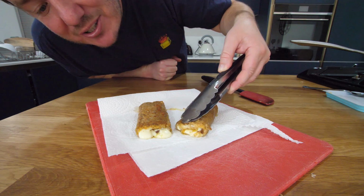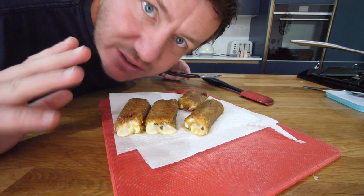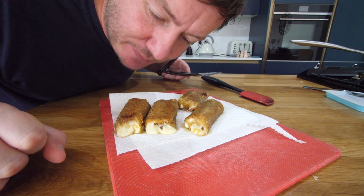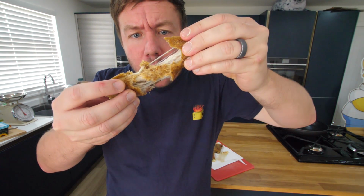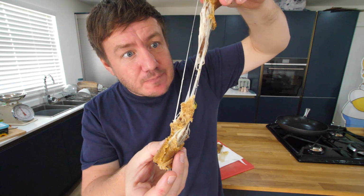Oh, and I can push that cheese. Look at that. Kitchen towel, let it cool. You can have a Dunkin' sauce if you want, but I need to try this warm, which is now. I might regret this. Oh, this was my own sort of invention. That is hot. Amazing.